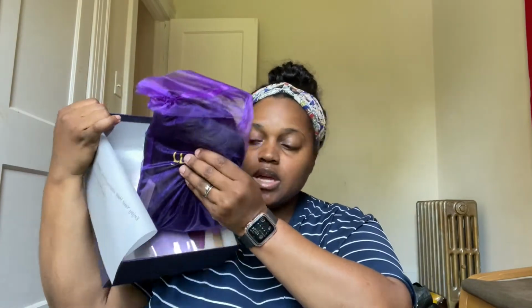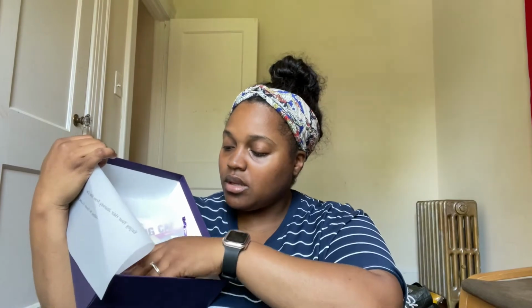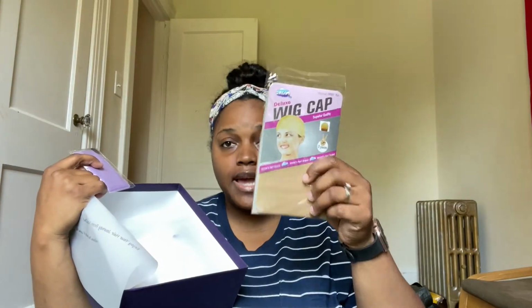So this is the wig, and then it comes with this. I'm not sure what this is, but I got this. This is a $5 gift card. It gives you a wig cap. We're gonna see what that is. I don't know what that is. And it has a little baggie in it like this. Ooh. And it came with this to lay your baby ears right. See that?